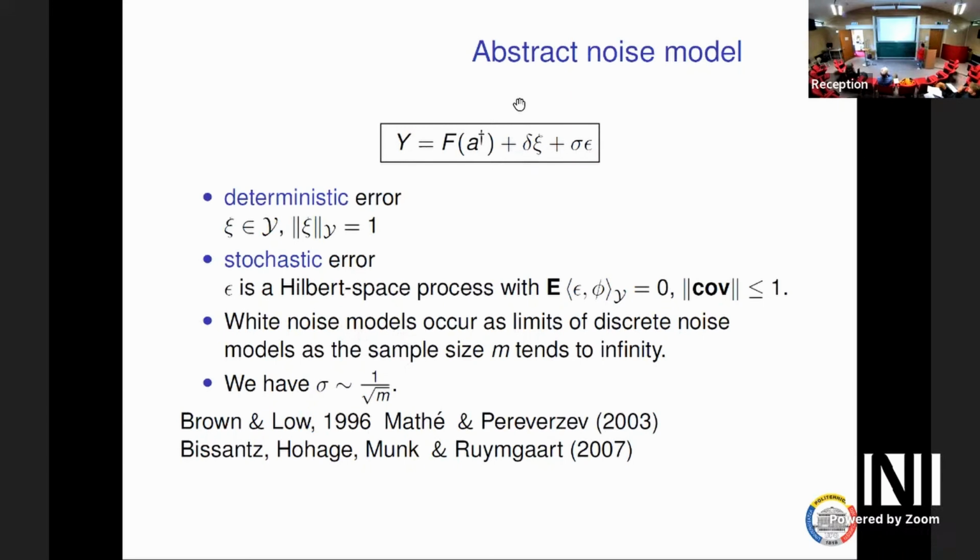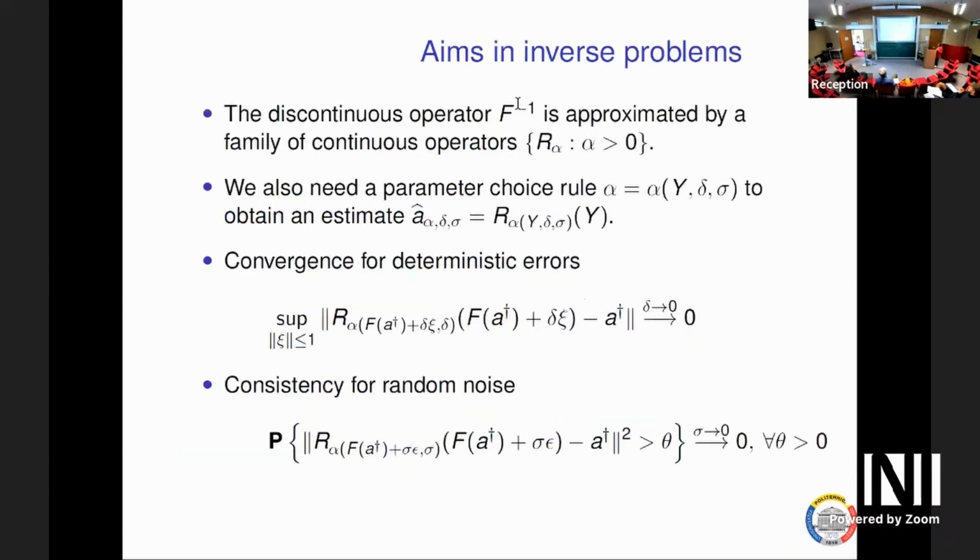Okay, this kind of models were studied in this setting starting from Brown and Low in 96, and in general in this paper from Weissman and Ringard, where they had more problems like denoising and this inverse regression that we saw before, rewritten in this continuous formulation.